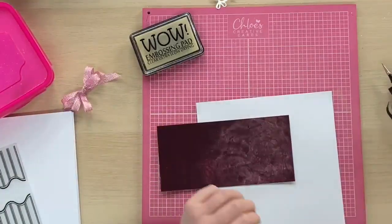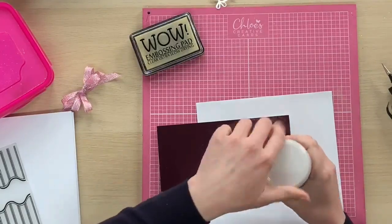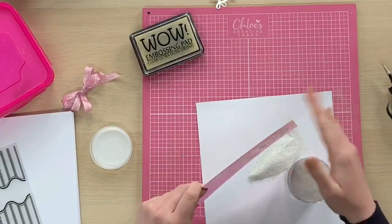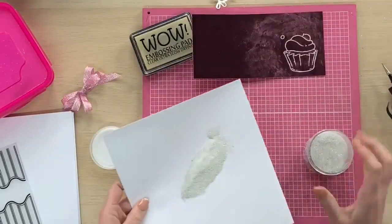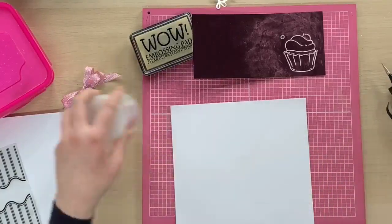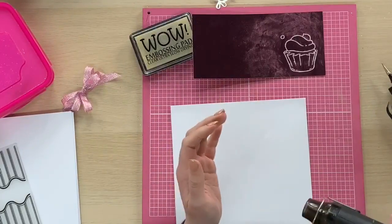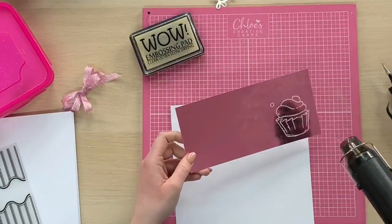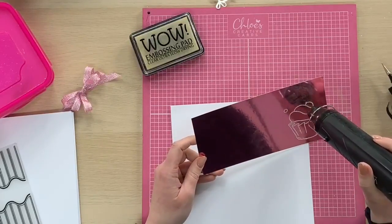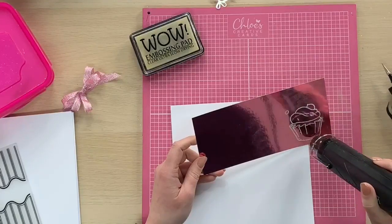Bring in your scrap paper. I'm going to use the Diamond White Wow Powder, which is a really nice pretty colour. This is a white with like a holographic sparkle in. I'm going to sprinkle that over. And then we're going to heat that up. So again, I'm going to use my heat gun. I do this all the time. I don't know why. I don't recommend it. Just like to make sure the heat gun's hot with my hand before I pop it on my card. So I'm just going to heat this up like so.